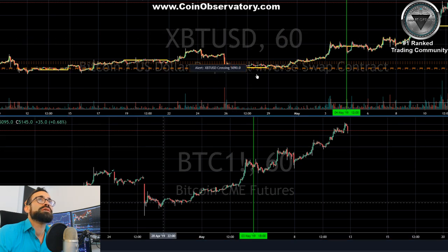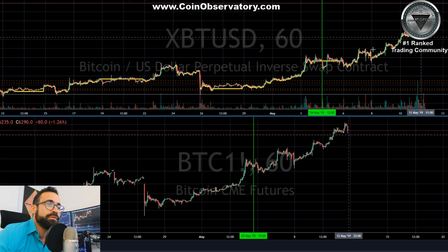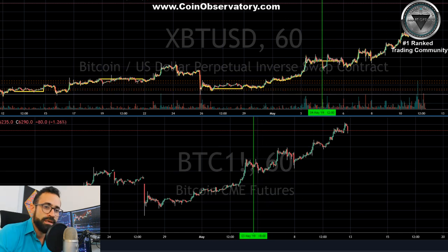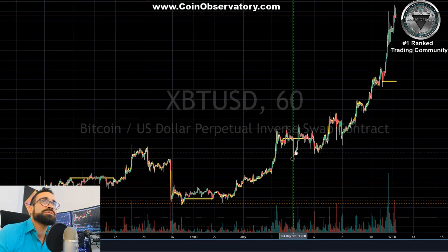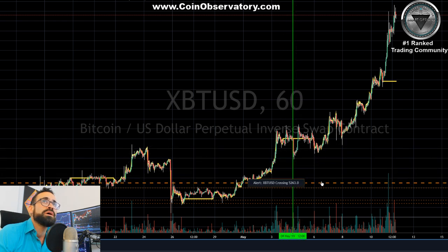Or sorry, that's the yellow line, the CME price. We're going to see deviations from the CME price, and most of these are weekend price action, right? So I'm going to make this XBT USD chart a little bigger. And anytime we see a deviation, right here, this was last weekend, and we had a dip, and I'm like, hey, this thing's looking good for a long.